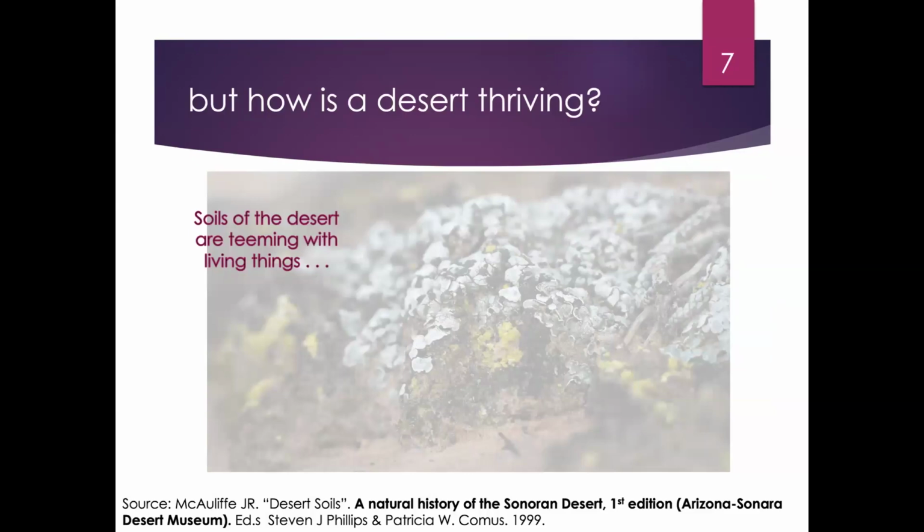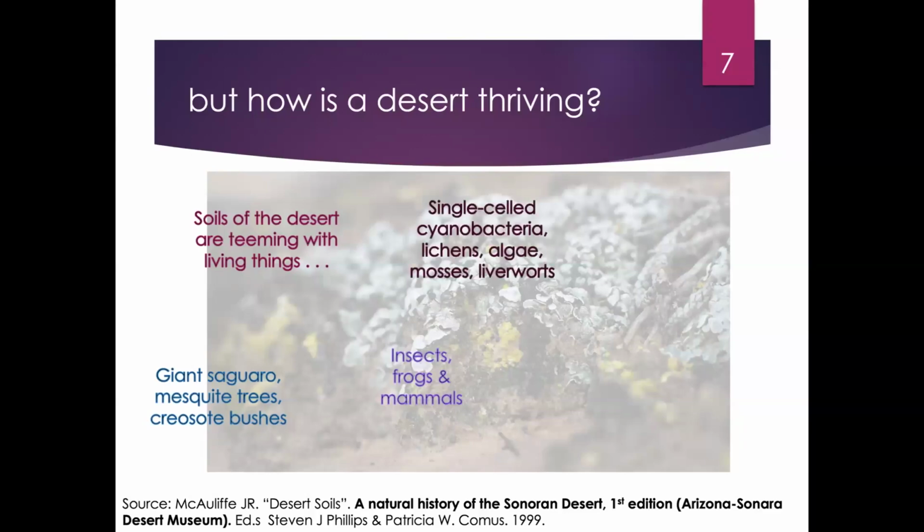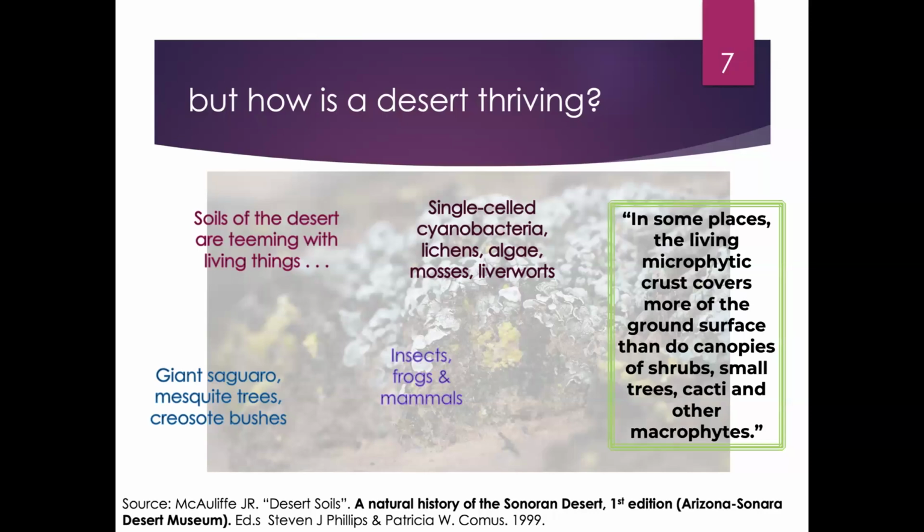And this is the first thing that I learned when I was in Arizona, that soil actually can be a composite of many different types of living things. For example, soil includes your saguaro, your mesquite trees, your creosote bushes. Those are the big things that you can think of that grow in the soil. You also have the things that live within the soil or on top of the soil, which are the insects, the frogs, the mammals. But then you also have what is the most powerful of this group in my mind, which is the single-celled cyanobacteria, the lichens, the algae, mosses, liverworts, and so on and so forth.